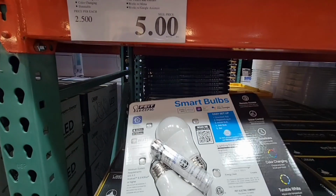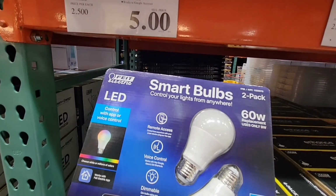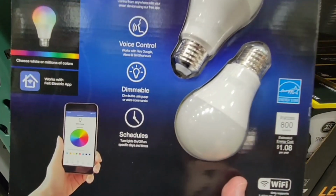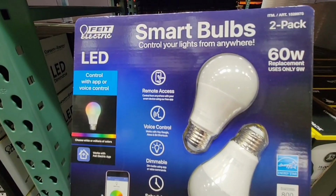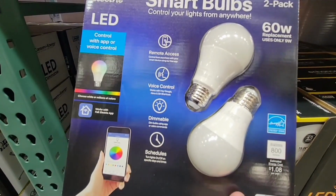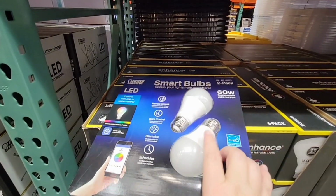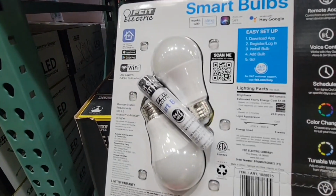Okay, the two smart bulbs. Now, I'm curious about these. And so it was $5. So I'm like, why not? I'm going to try these out. I know you have to put up the app. I'm just trying to figure out, is there like a little Bluetooth in that bulb that I could connect with my phone? So I'm going to figure it out. I will keep you posted.